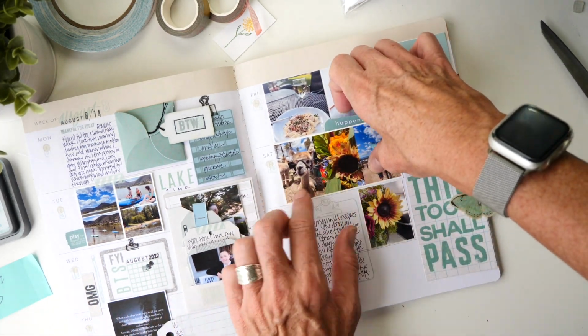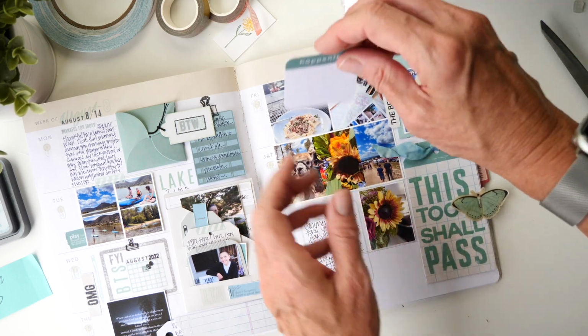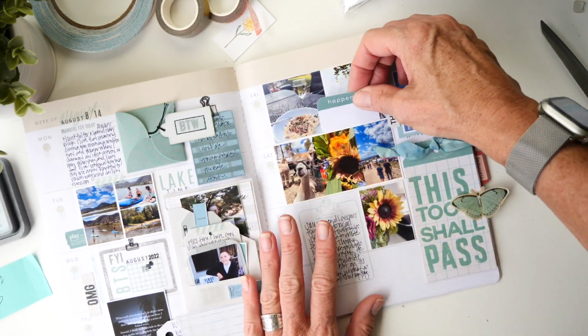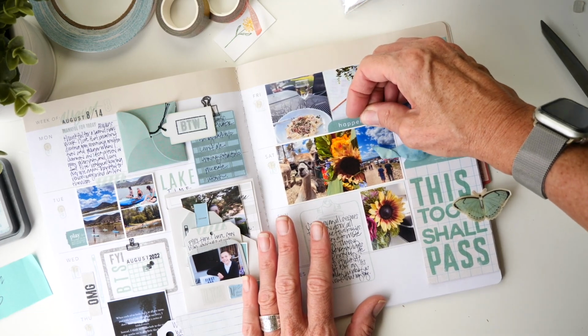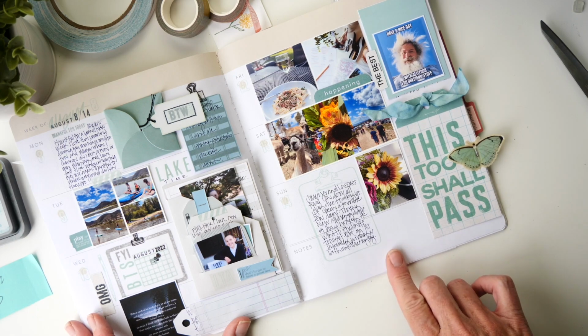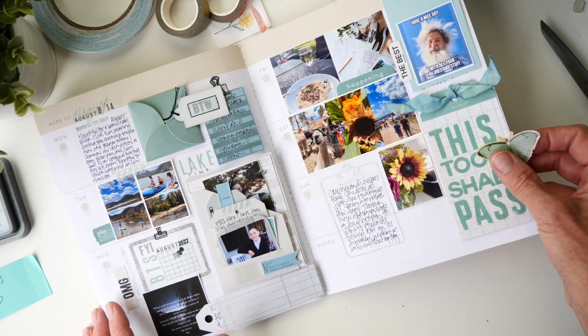I had a trio of photos here that I printed all at one time. Oh, and this happens every once in a while. I fail to get my journaling on my little journaling spot. But I kind of like this little thing here. I liked how it overlapped these other photos. Anyway, it's just kind of fun for me. I stamped the clipboard from the Stamp Society again, and my journaling found its way there. And this too shall pass.